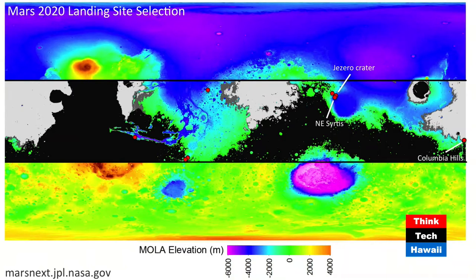We also need to land in areas that aren't too steep. You don't want to tip your rover over, and you don't want to land on top of a rock. So the rock abundance in any particular area has to be less than a certain amount in order to land safely. If you can present a site that meets the engineering constraints and also the mission constraints, we need to go somewhere that would have been habitable, that may have biosignatures, etc.